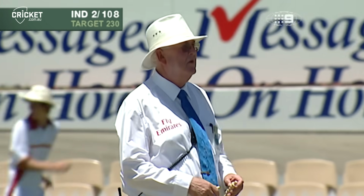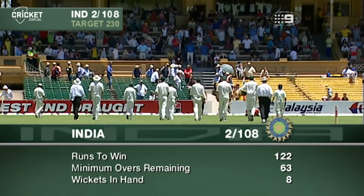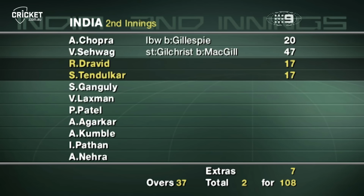But I think it's been high-quality cricket right from the word go. 556 in the first innings, and Australia are on the ropes, day 5. Chopper out for 20. Sehwag 47. 2 batsmen not out on 17. Extras of 7. It's 2 for 108.